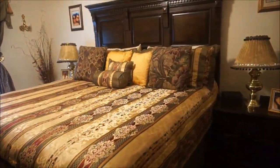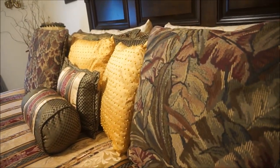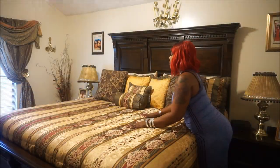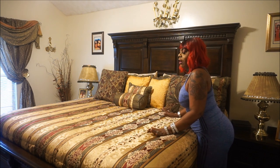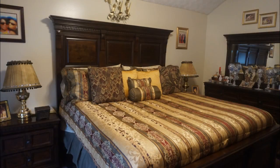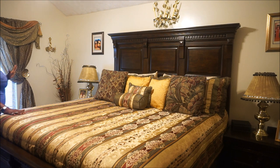So, okay guys, this is my bed, and this bed is a king size bed, and I have to tell you, this bed is super comfortable. It is so comfortable, guys. There's nothing better than going to bed in a comfortable, soft, big bed. I mean, this bed is super, super comfortable. And I sleep like a queen in this bed, y'all. I sleep like a queen.